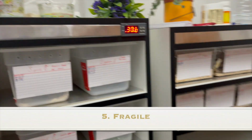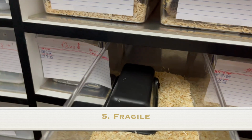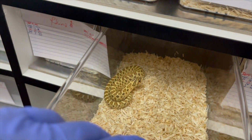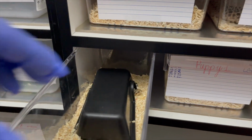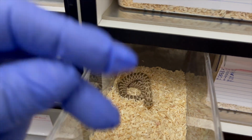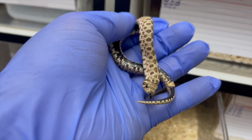And then my last reason why you shouldn't own a hognose is because they're really fragile as babies. Okay, really fragile as babies. It's not like a ball python. It's not like your boa. It's not like your green anacondas. Something that's already sturdy. No, they're very delicate. So if you're a person that has really strong hands, as babies they're really delicate. Like, you know, this is a baby. They will be a lot smaller than this.